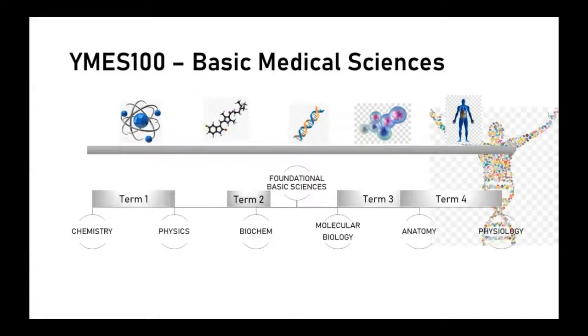So you will begin with basic concepts in chemistry and physics in your first 8 weeks, and utilizing this knowledge, we then begin biological applications of chemistry in biochemistry. You then build on this foundation to understand cellular as well as molecular biology, and then progress to a more macro understanding of the human body when you begin anatomy and physiology. You will become familiar with common vocabulary used by healthcare professionals, as well as the basic understanding of human systems towards the end of the year.